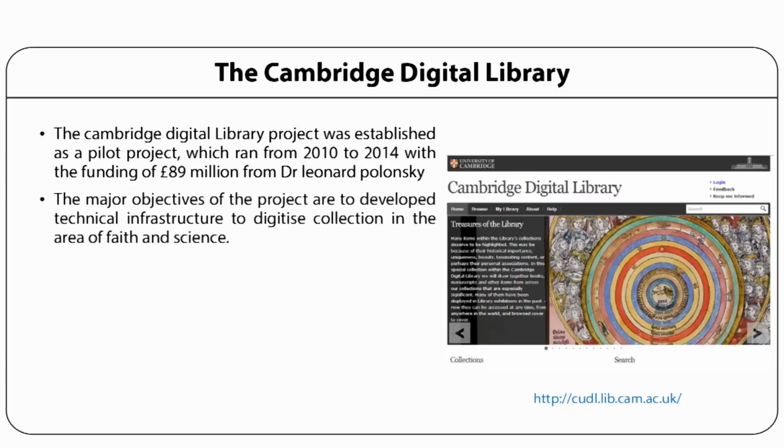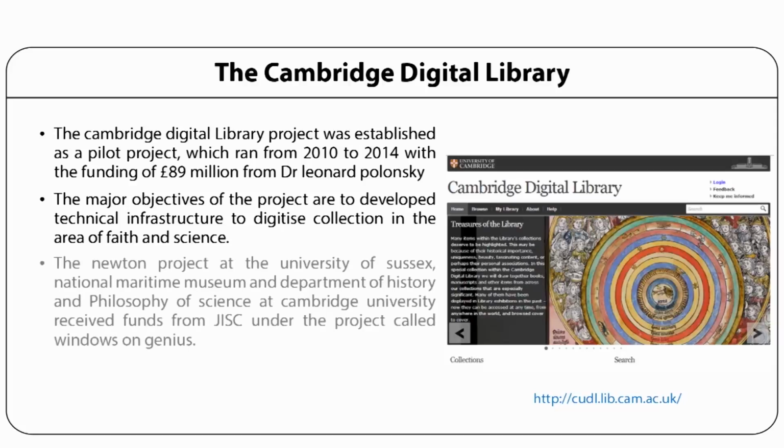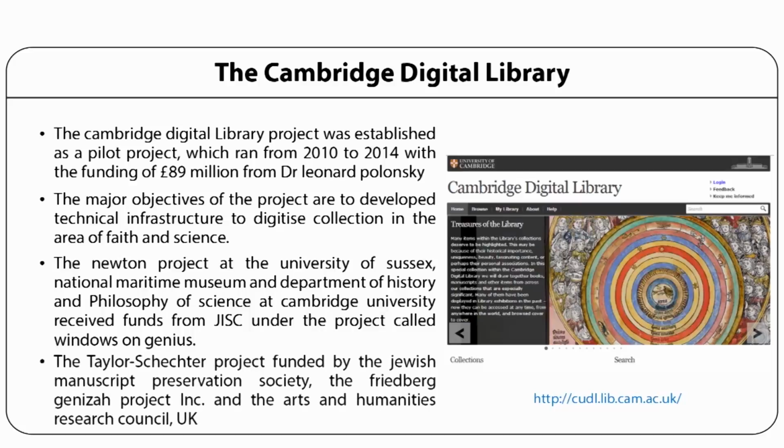The major objectives of this project are to develop technical infrastructure to digitize collections in the area of faith and science. The Cambridge University received funding support from various agencies such as JISC, National Maritime Museum, Arts and Humanities Research Council, Dr. Leonard Polonsky Foundation, the Jewish Manuscript Preservation Society, the Friedberg Genizah Project Incorporation and etc. These projects archived huge amount of collection in the field of science and technology which was produced during 18th century.